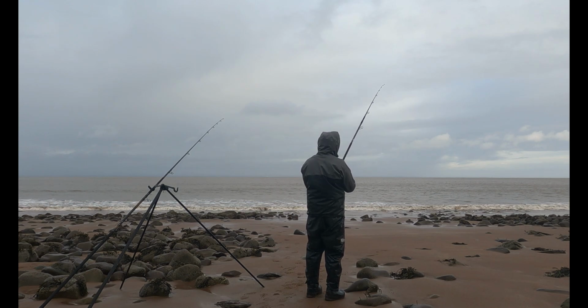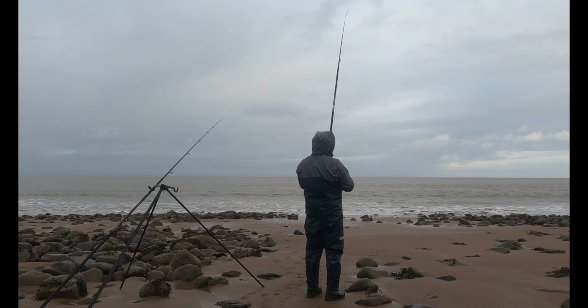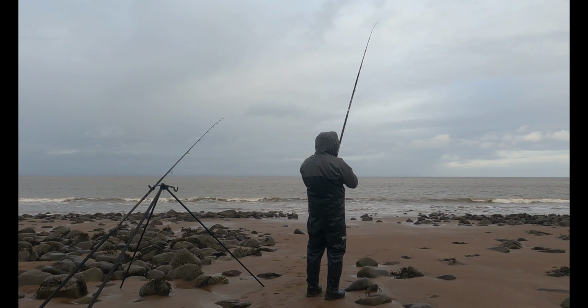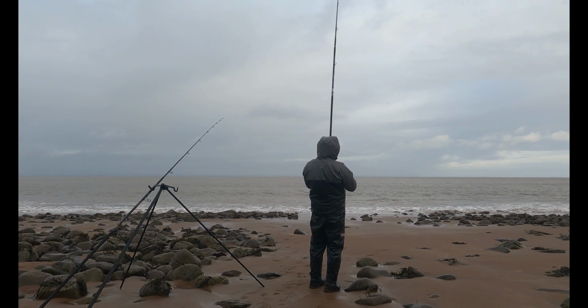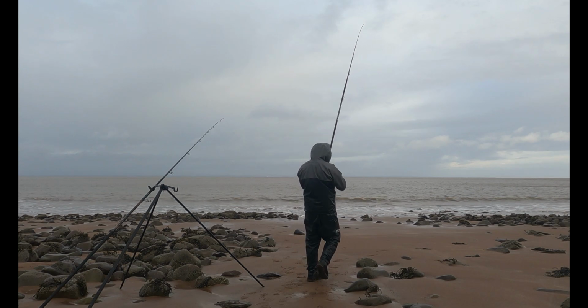What's going on? This one pulled down and tightened up. Oh, I might have missed it. Doesn't matter, got a spare rig ready. Let's put it back down actually. No, I won't. Let's get it in.